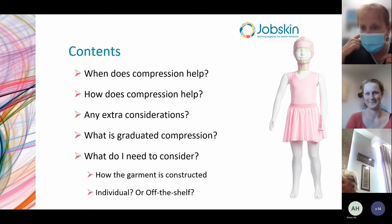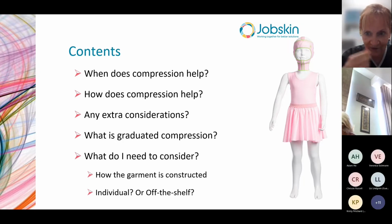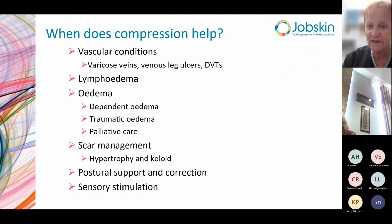I've shut my office door now so I can take my face mask off. So we're going to consider when does compression help and how does it help, and whether there's extra considerations to bear in mind. A brief overview of what is graduated compression, and then what do you need to consider when you're actually prescribing a garment.